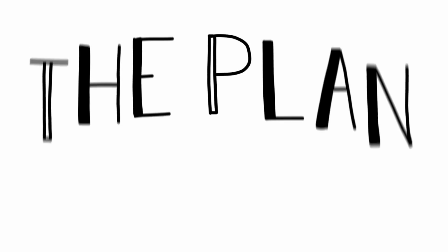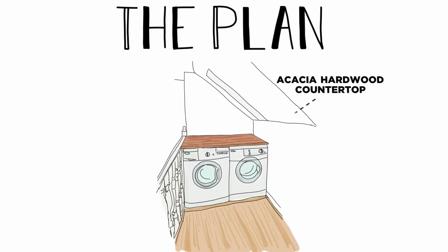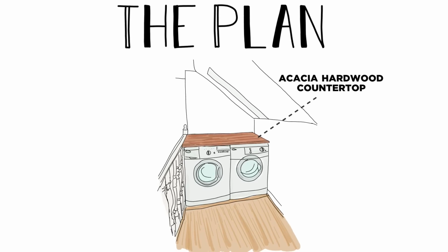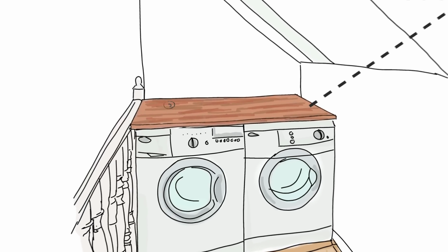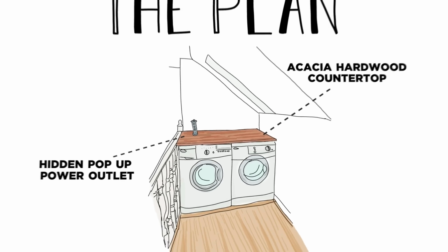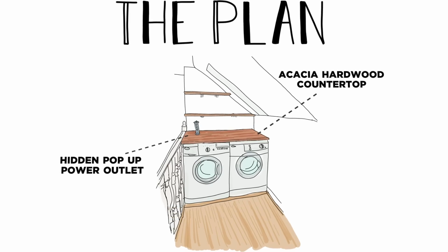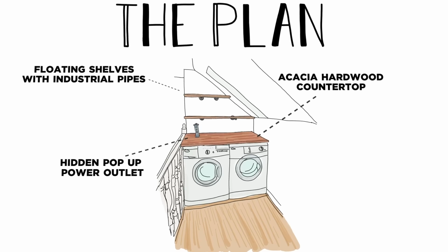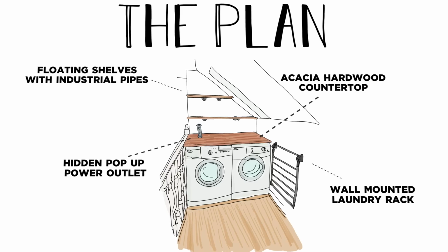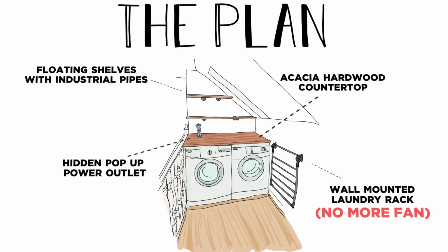So we need to fix all of that, and here was my plan on how to do it. First, we're solving some space issues by giving this laundry nook a dedicated worktop, utilizing all that empty space behind the washer and dryer and the space on top. Carla uses a steamer, so I'm adding a hidden pop-up power outlet so she can access the plug with ease. Of course, we need to get some organization going on, so I'm adding in 2 floating shelves using black steel pipes because our girl loves an industrial feel. Last big change is going to be a small wall-mounted laundry rack so we can get her wet clothing off the ceiling fan. Now that's an idea we can all be a fan of.